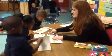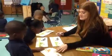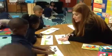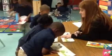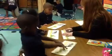All right, let's open it up. Let's look at this page right here. First things first, let's count how many words are on this page. Right here, just this page here. Ready? One, two. So there's two words. Jaden, can you tell me what that says?